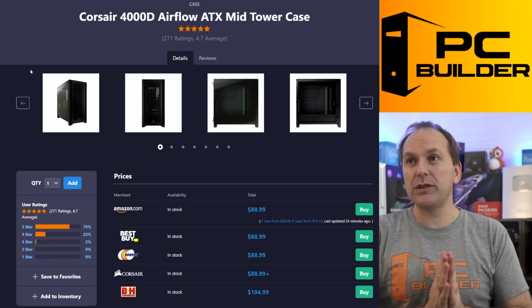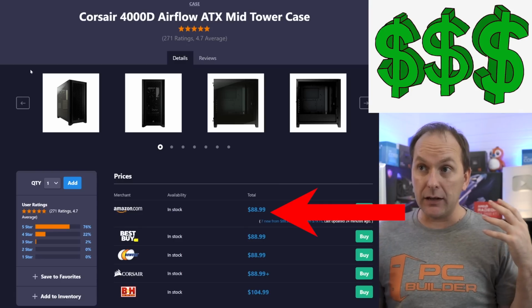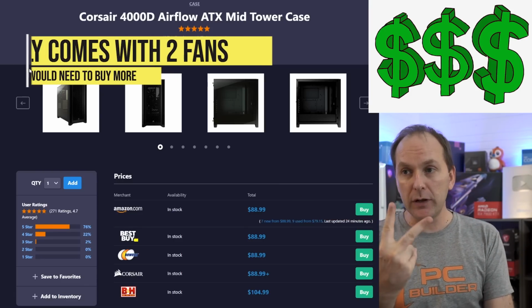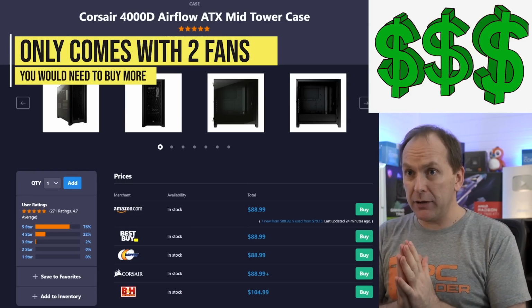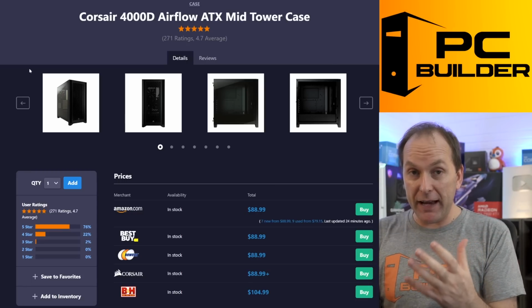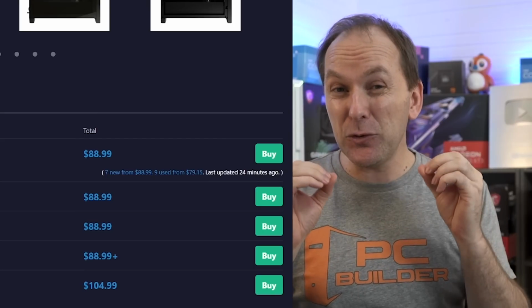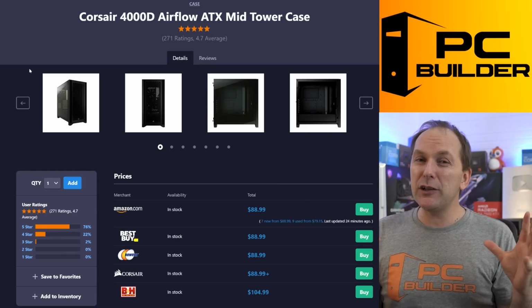I have problems with the Corsair 4000D, mostly because it's too expensive for what it is. I think it looks nice. I think you can make a good build in this. The problem is it only comes with 2 included fans for like $90. All of its competitors in the same price range come with multiple ARGB fans, oftentimes enough for the entire build, and they're usually cheaper too. This case is just overpriced right now in the market. I think we could do a little bit better.